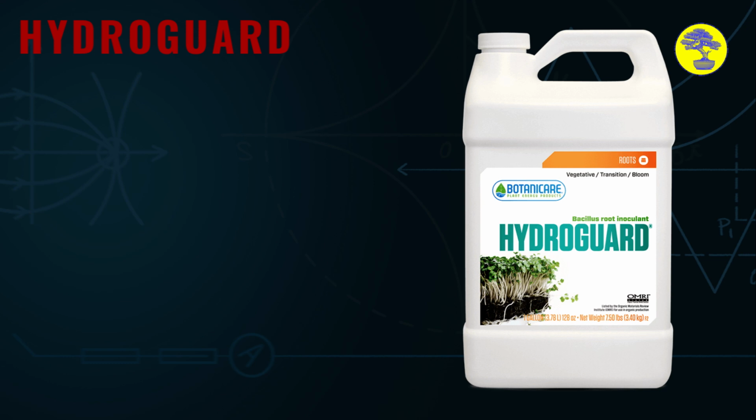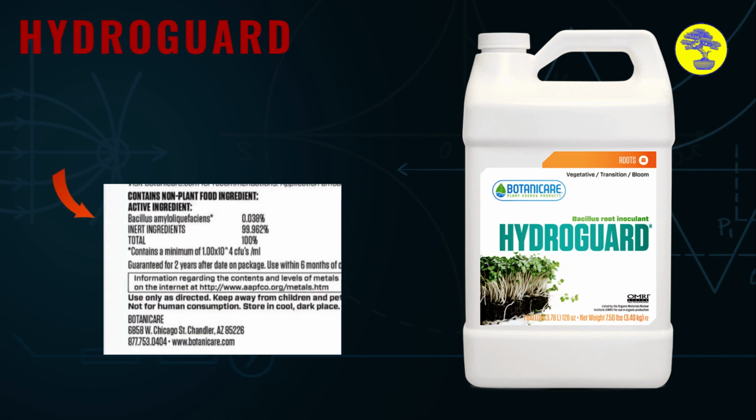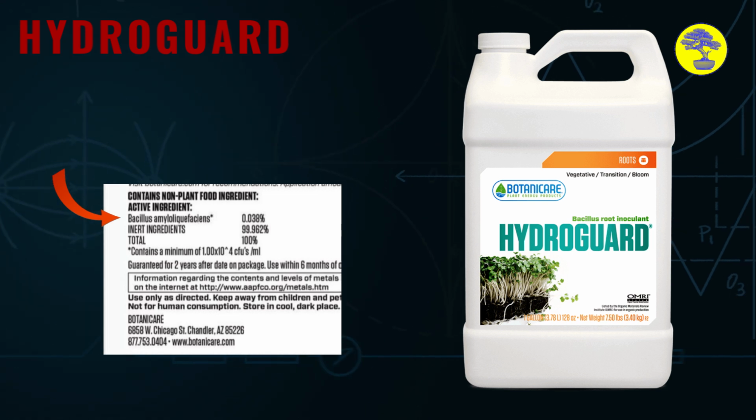The main active ingredient in this product is Bacillus amyloliquefaciens, a beneficial bacteria known for killing pathogenic fungus. However, I was having poor results and spending a lot of money in the process. What Mark had helped me realize is that Botanicare had watered down this product dramatically, all while increasing the price. And what do you know? We have Mark here to help explain this to us in his own words.